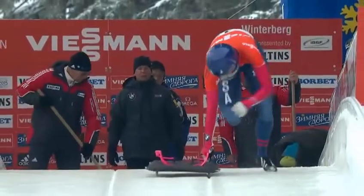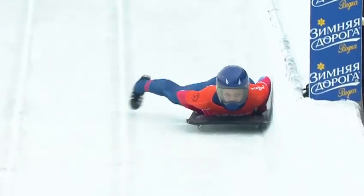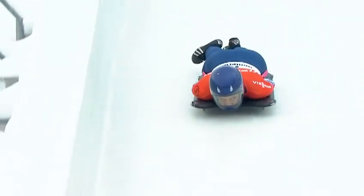But look at this. Now, she's got her hand over the sled, and it's only when she tries to load that it pops out. Look at it, she's shaking her head. No, get away from the wall. Not on yet.